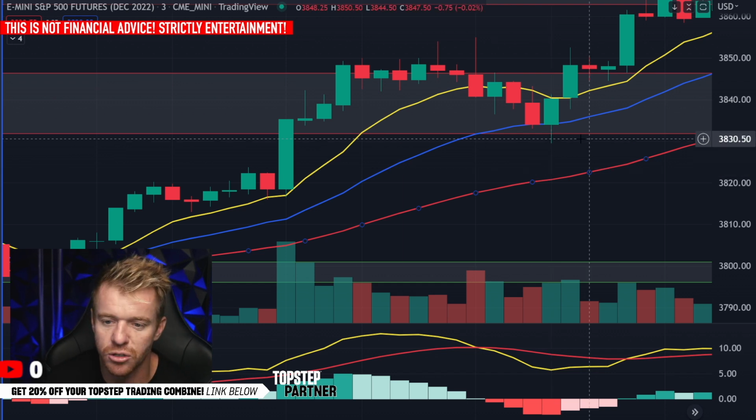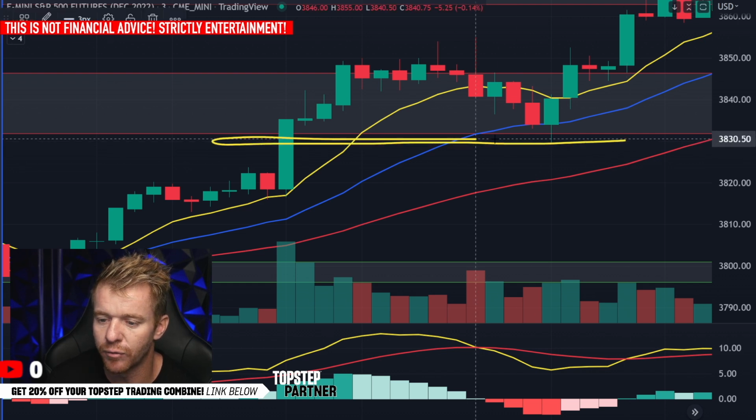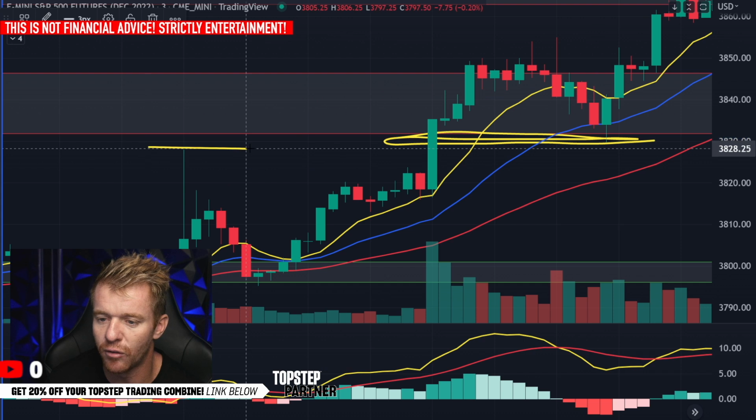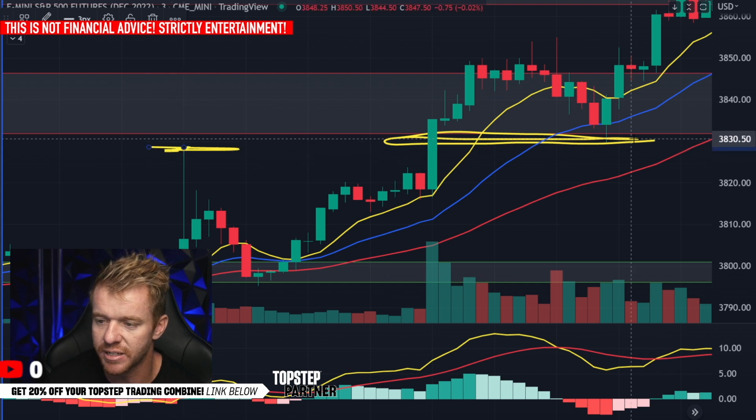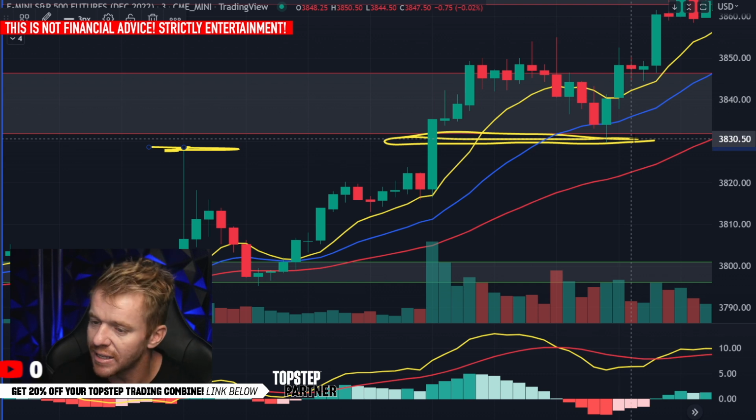Why would there be a reversal off that 30 level? First off, we have that previous area of resistance there in this level from earlier, right? We had that previous area of resistance, 30 being that whole number, the idea of getting support. We're above the VWAP. All these things matter.